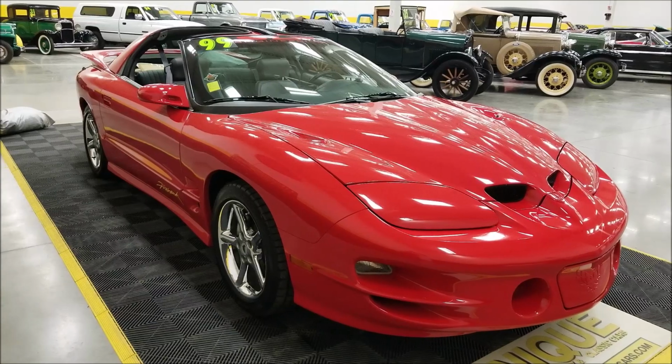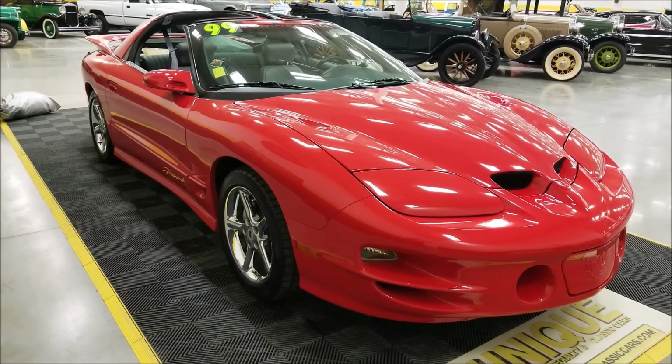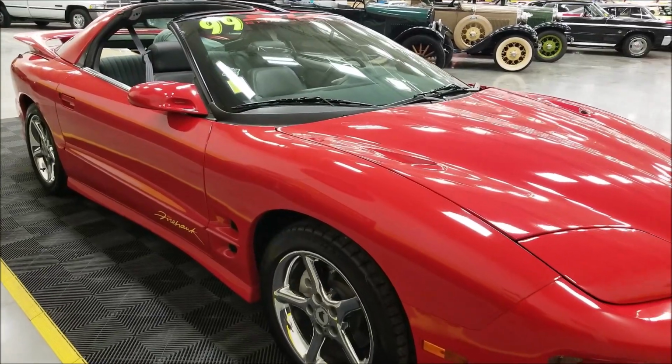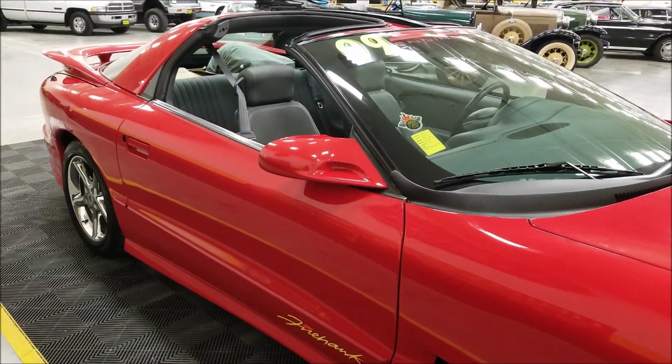Now, underneath the hood, of course, the LS1 5.7 liter. After SLP Engineering got a hold of it, tweaked it a little bit, did their thing, 327 horsepower, 345 pound-feet of torque. Blast to drive, reviews of this car in the day, incredible. A lot of performance, a lot of fun right here.